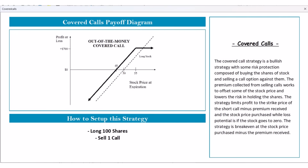Whether you're just starting with options or have been using them for years, these are simple enough anyone can understand them, but powerful enough to do some amazing things for your portfolio. We'll start with one of the simplest option trading strategies, and one of my favorites, the covered call, which not only creates income from any stock, but will also lower your risk.